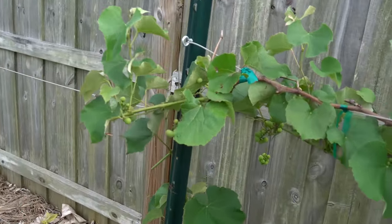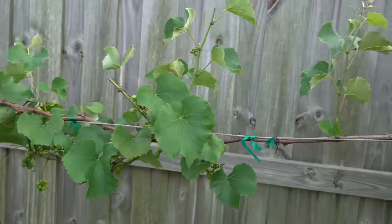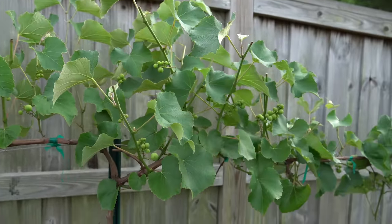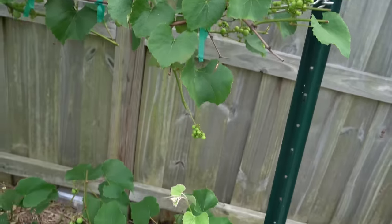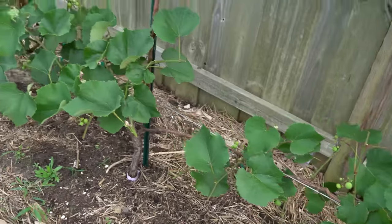I think I'm going to have to start bagging them up soon so pests don't eat any of them, because they're going to start becoming attractive, and they could also contract disease as the humidity builds. So we definitely want to try and protect these to keep the pests and the disease off of them, because there is just a ton of fruit on this thing.